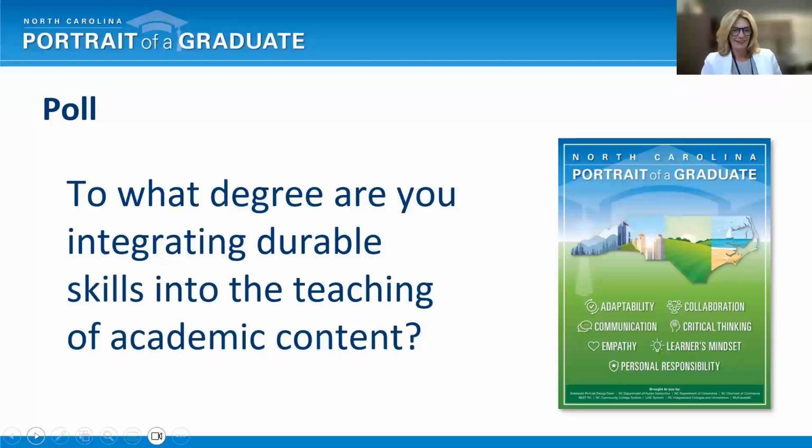Thanks, Ida. While Erin is working feverishly behind the scenes, throw a couple of things in the chat for me so that we can start to see how you are integrating. I love the idea of using it for projects, anything that's experiential, hands-on. That's when we see the most engagement and the most excitement about learning from our students when we visit classrooms and they're thinking about how to integrate the durable skills. I'd like to use more. Durable skills are inherent in arts. Yes, Laura, yes, they are.